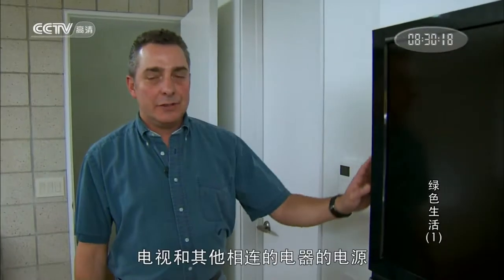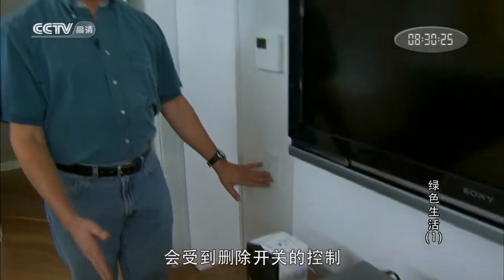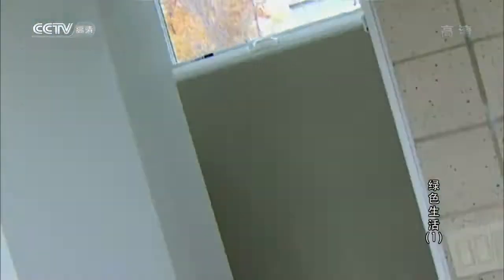Anywhere you see a television in the home and the electronics that may be associated with it, there'll be a kill switch for the outlets that all of these items are plugged into. The reason for that is that these items can draw up to 1 watt per hour in their off mode. That's called a phantom power draw.